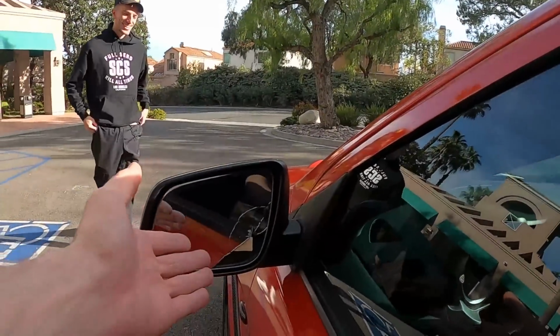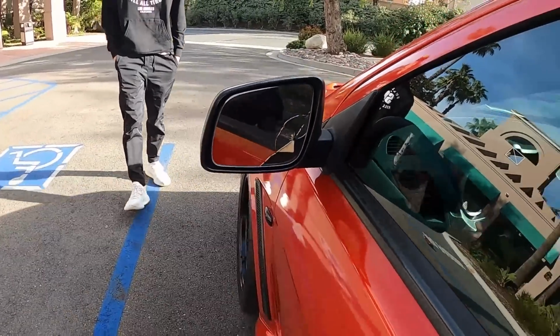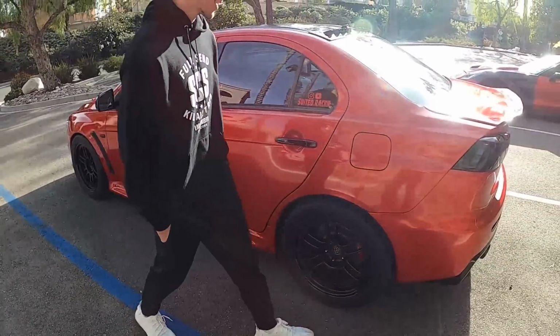You know, the supercar suspect was a real suspect at one point in time, and it got a BB gun shot right there. Shot up. But we fixed all the dents. As you can see, we pulled them all out.